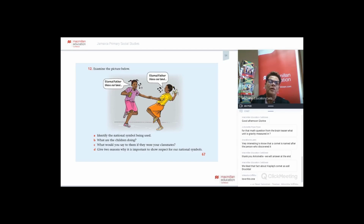Have a look at the following questions that are displayed. Here, students are asked to examine the picture, do their own interpretation, and answer the questions. Identify the national symbol being used. What are the children doing? What would you say to them if they were your classmates? Give 2 reasons why it is important to show respect for our national symbol.